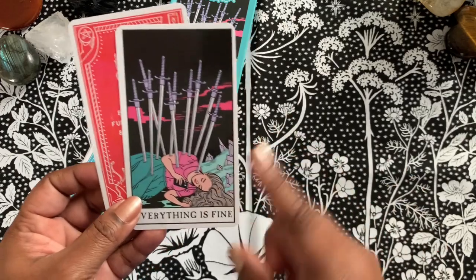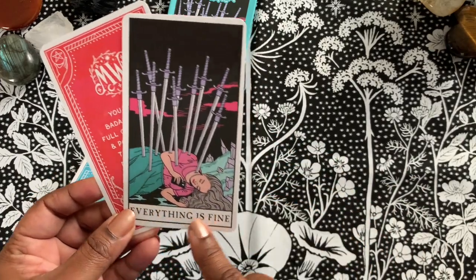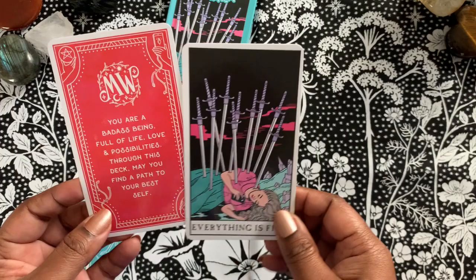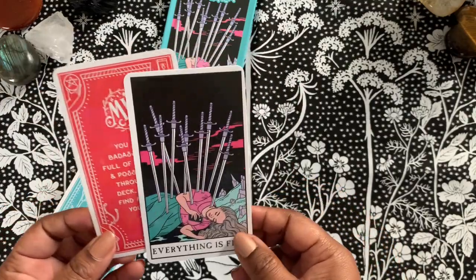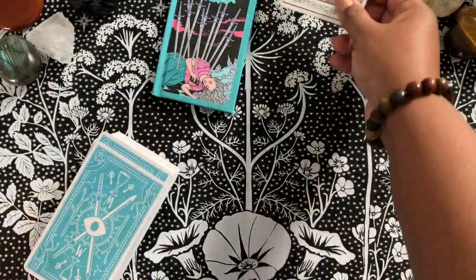And it came with a different 10 of swords that says everything is fine. Now there's another 10 of swords actually in the deck that just says 10 of swords. This one just says everything is fine. I wouldn't use this as a significator if it was me, but you could maybe swap them out or put them both in and use one as an upright and one as a reverse. It's up to you how you want to use these cards.